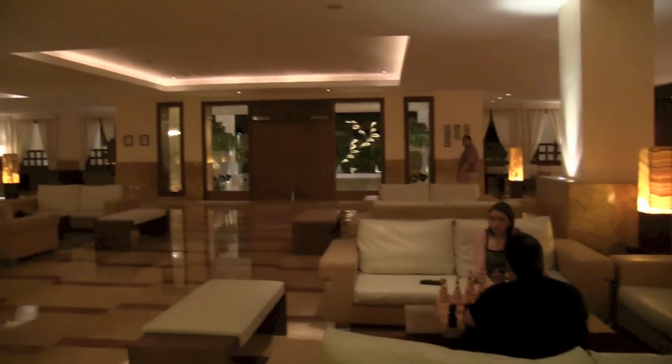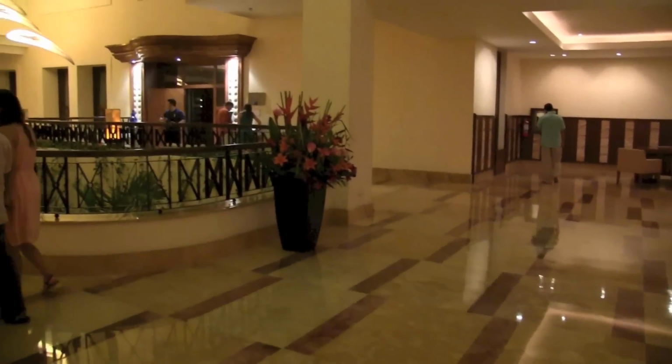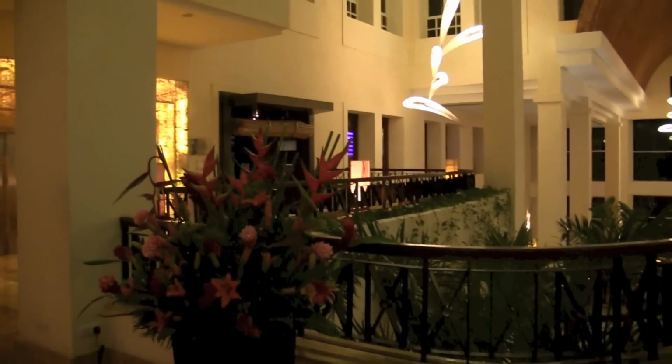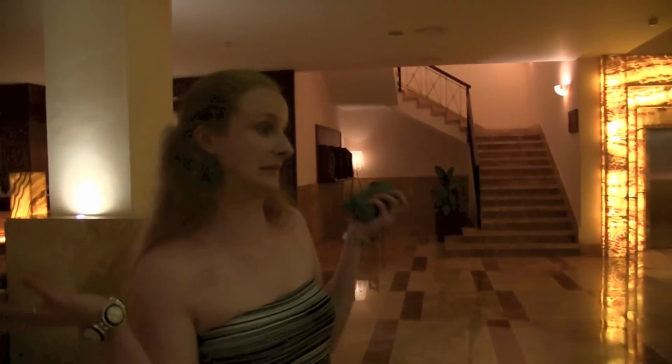This is the front lobby, the main lobby of the hotel. This is our concierge desk. We just came out of dinner. We're gonna walk downstairs. There's a restaurant, Chez Isabel. We haven't gone there yet. Those restaurant Spice that we just went to and stuffed our faces. We pretty much ate everything on the menu. We feel pretty full right now.